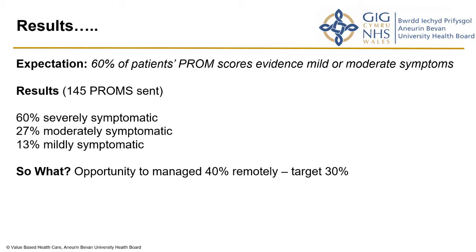By the time we looked at this at the end of December, 145 PROMs had been sent out, so a decent number. Of those, the results coming back, 60% had been put within the severely symptomatic category, so were given appointments within 8 to 10 weeks to be seen. 27% were moderately symptomatic, so went on to the remote monitoring pathway that I've just described to you, and 13% were mildly symptomatic, so were discharged back to the GP with advice for both the GP and the patient on how to manage their mild symptoms.